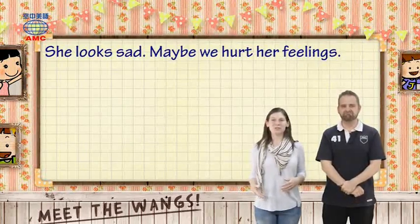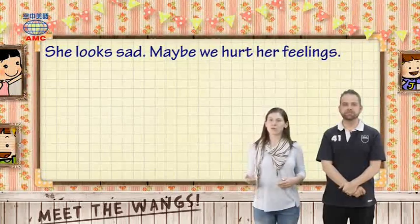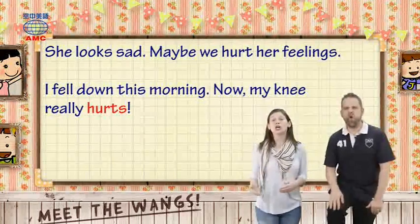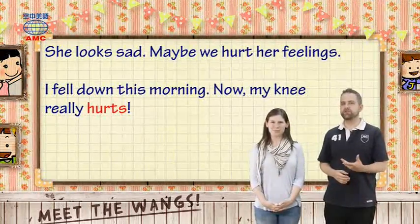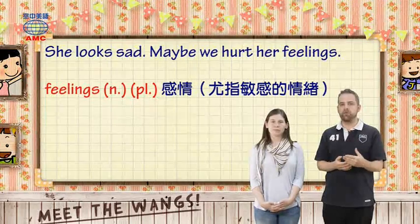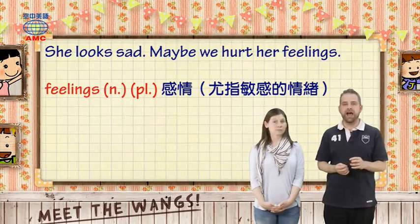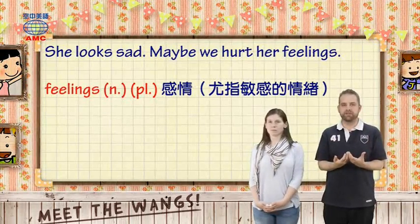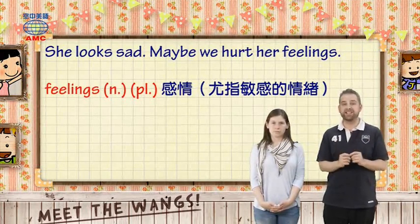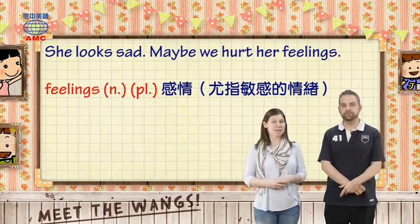Okay, so we can also use the verb hurt to talk about when a part of your body is in pain. For example, I fell down this morning. Now my knee really hurts. Ouch. Yeah, now we also saw the word feelings. The twins hurt Paige's feelings. Now, when we talk in this way, we always use feelings as a plural noun with the S, and we mean the emotional part of you. So if you have strong feelings for someone, you really like them. But if someone hurts your feelings, then they make you feel sad. Okay, now that makes sense.